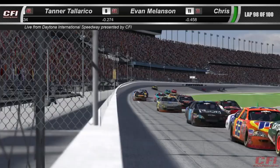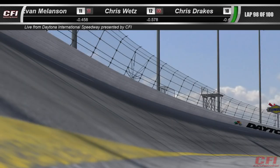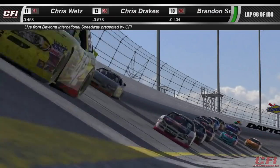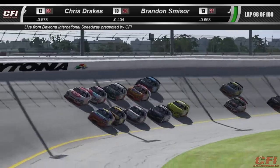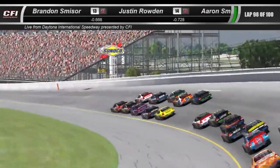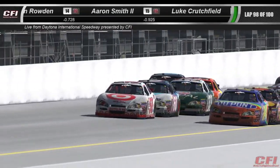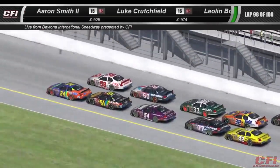I've actually had to double check my eyes, make sure I'm seeing this right. The 32 car, who was on his roof earlier in one of the cautions, is now in that 8th spot. The 4th car on that outside. We'll see if he can do anything and have a tremendous comeback. Can this be the comeback of the young year for Evan Melanson, if he could possibly make something work?